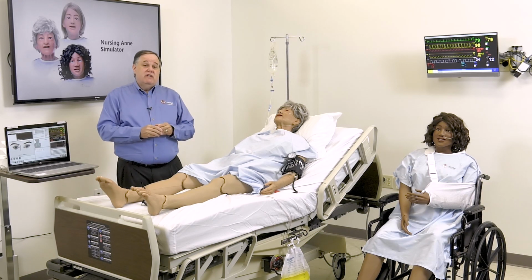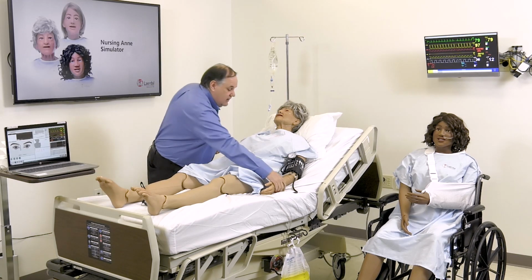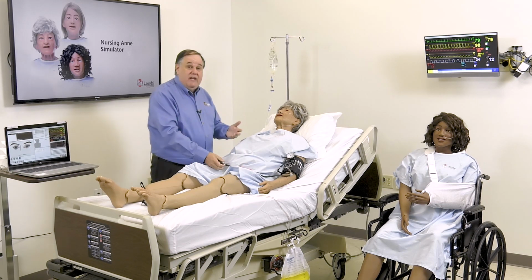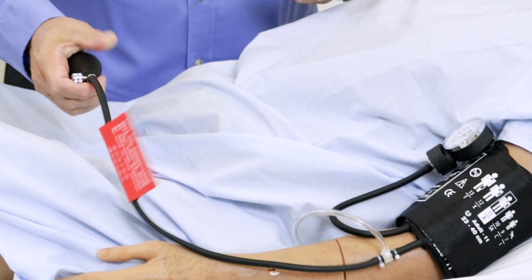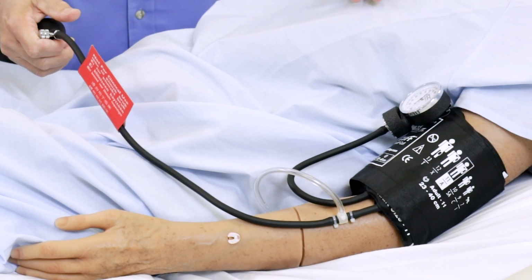Thanks. And then as far as the blood pressure, is it automatic or how is it usually taken? So with your blood pressure, you have a few choices. Obviously we see her with her blood pressure cuff on. So again, this is a normal blood pressure cuff that your learners would expect to use for a manual blood pressure, right? So they can actually pump up the blood pressure cuff and get the proper result.